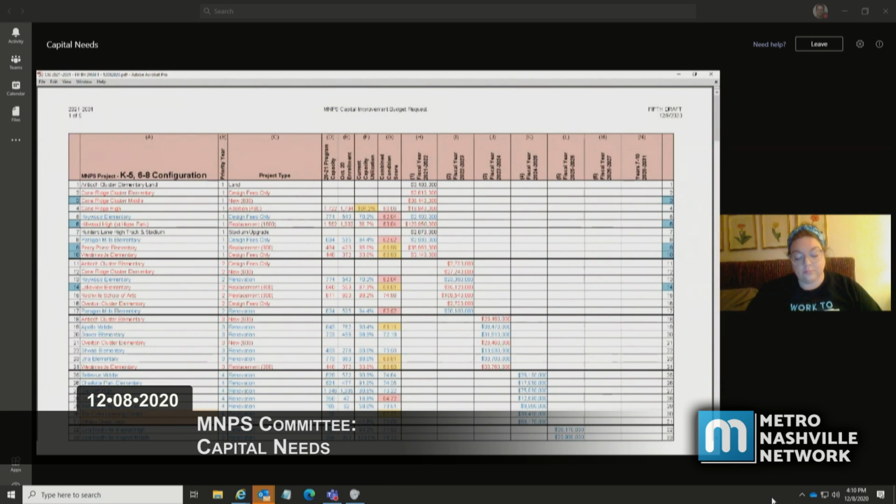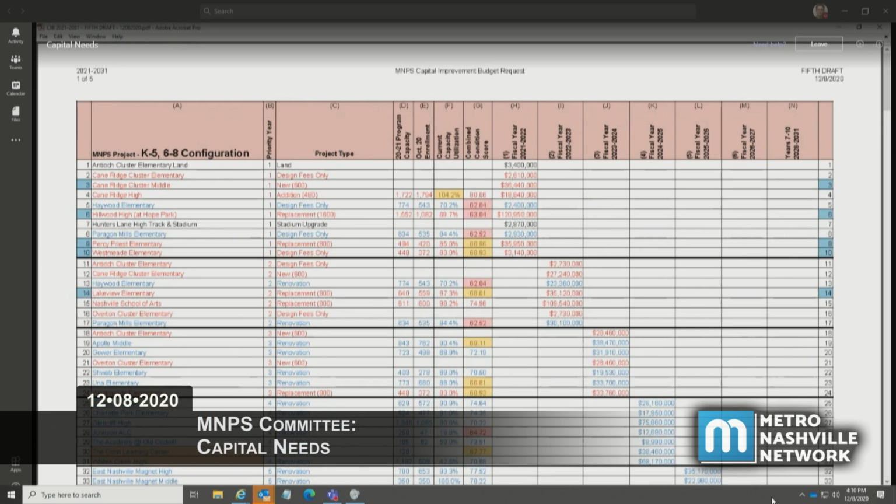And so just wanted to give everyone that update in case you remember some previous discussions about approved funding for property purchase for the new Nashville School of the Arts. So that will be a situation that will need to be resolved.